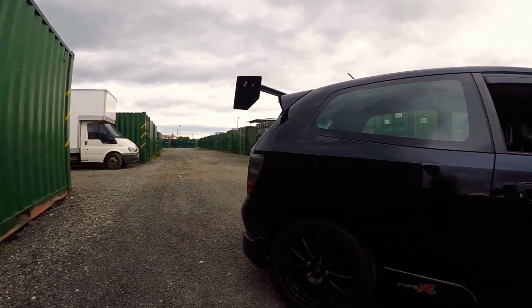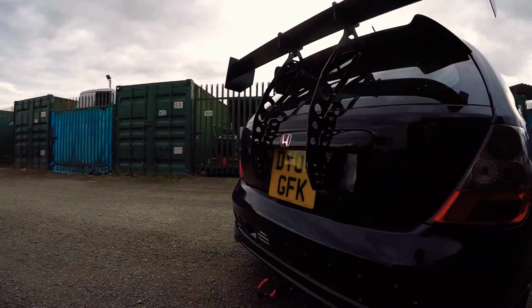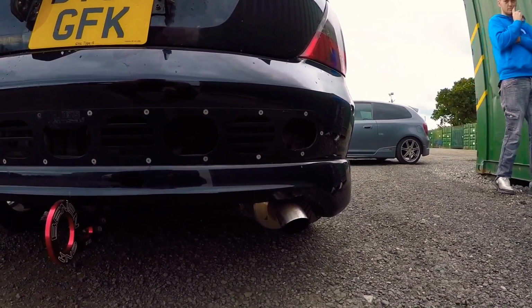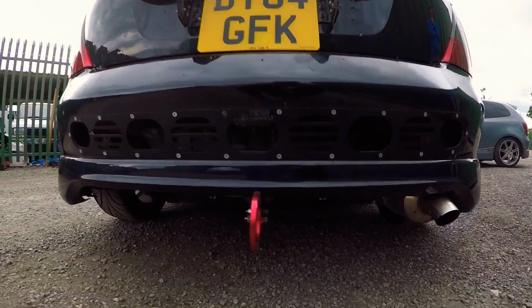On the rear, same setup as the front. Got an M2 Toda replica. That's awfully loud. I think the baffles have gone in it, but it looks really good. I'm really happy with the look. Just a bit loud. Crash bar delete. Tow hook on the rear.